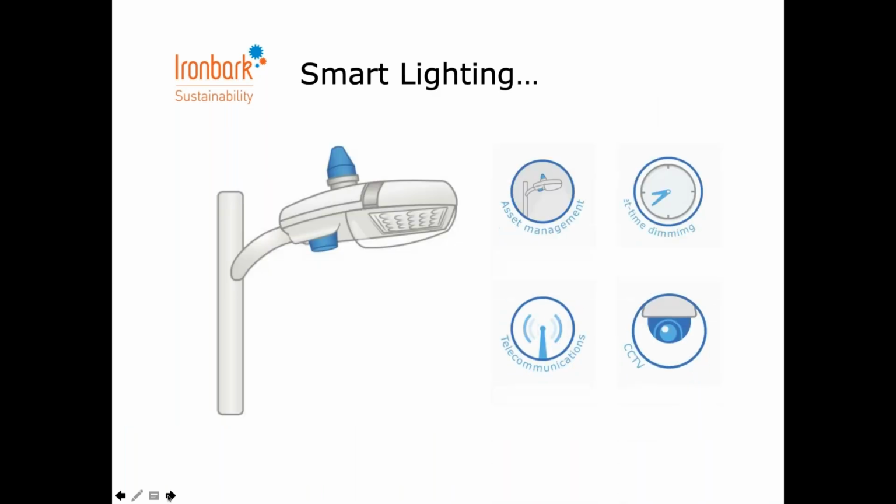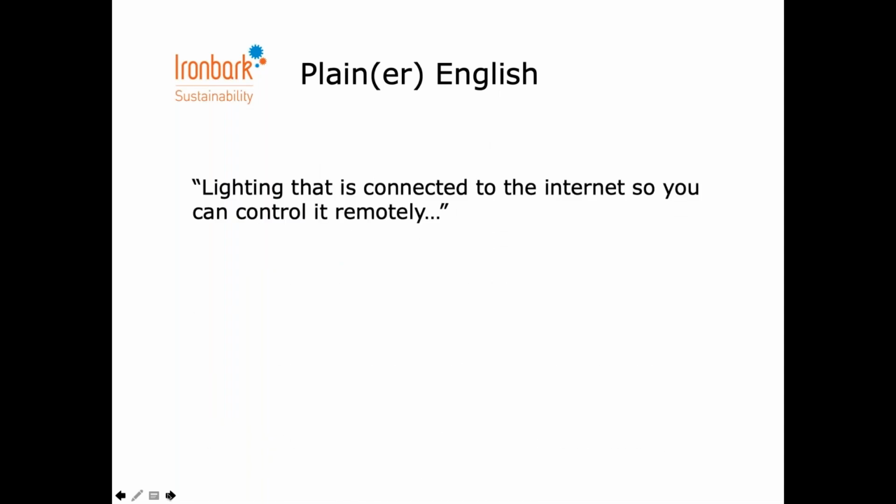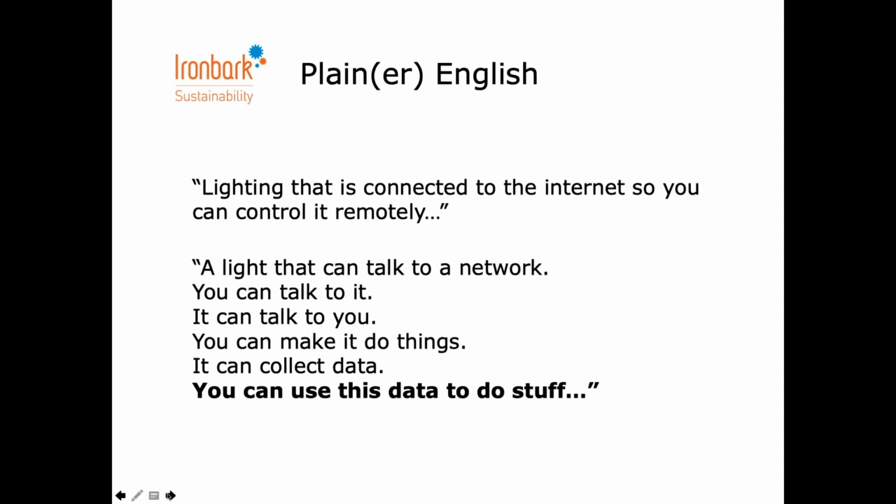Smart LED lighting incorporates sensors and communication devices to allow lights essentially to communicate with other nearby lights and be controlled by something externally at the city level. So, simple definition, lighting connected to the internet, so you control it and do things remotely. Even simpler definitions here, a light that can talk to a network. You can talk to it, it can talk to you. You can use the data that gets sent to do stuff.